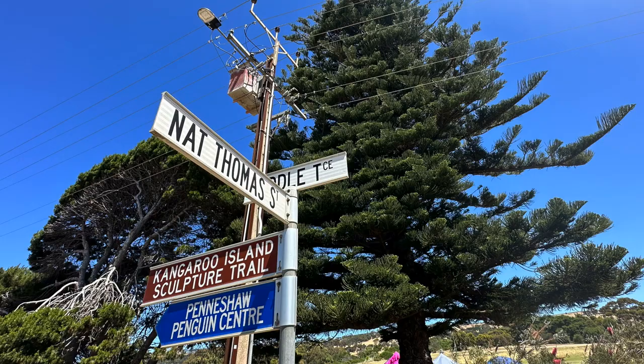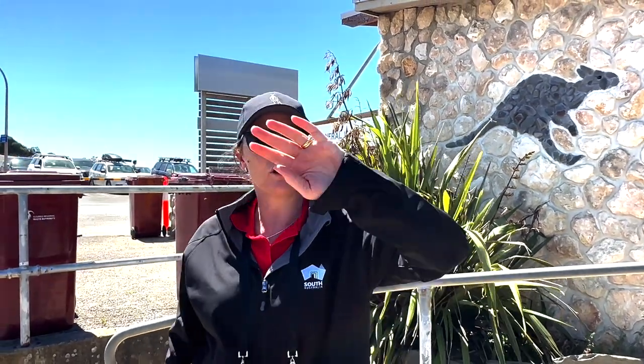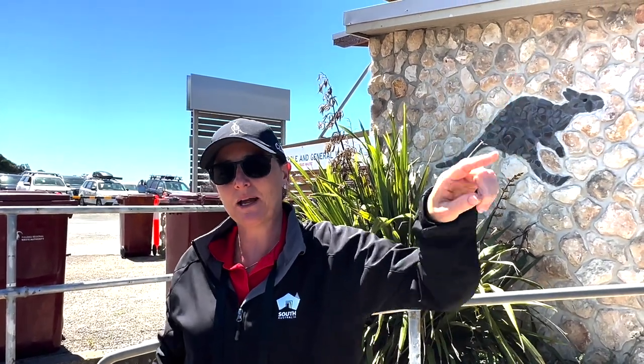Marrying art, poetry, and nature, the half-mile sculpture trail is a loop that's considered relatively easy, although there are some steps to it. You'll see wallabies on the sculpture trail. You'll see kangaroos though if you do the Hog Bay conservation park walk, more than likely up that way.